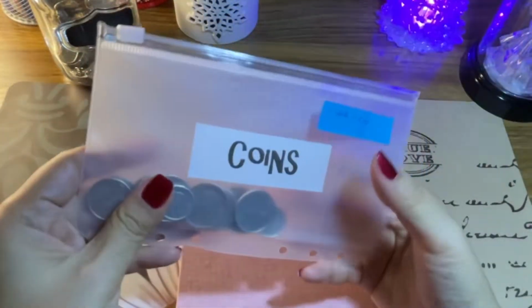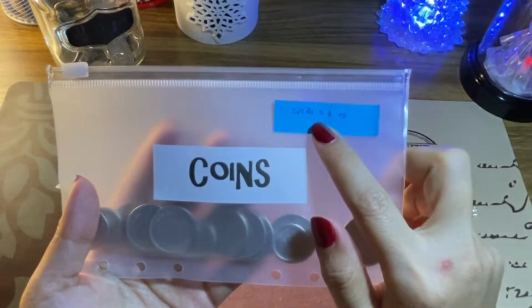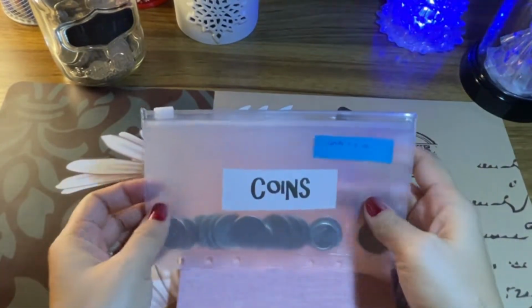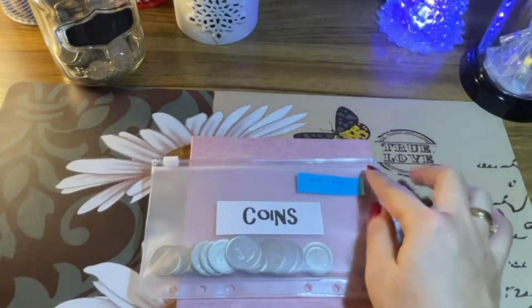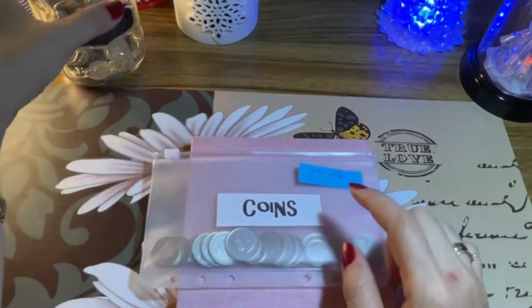So I already moved my coins, and this is the money that I have. It's only $3 from all the cash envelope that I had. It's all depleted. So I will put these coins in my coin jar.